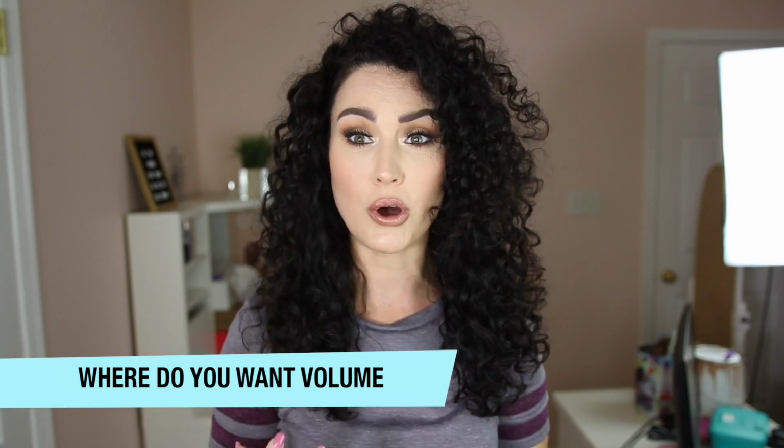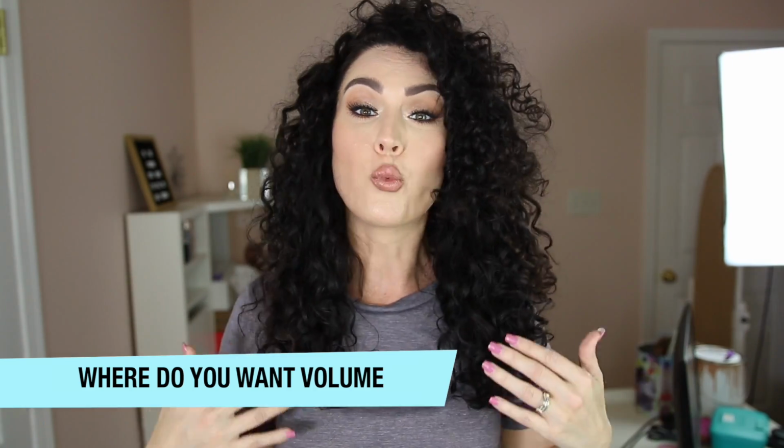The next tip that I would say is figure out where your hair kind of lays and where you want more volume. So for me, when my hair starts to get really long and has less layers, it starts to get really flat right here, and then it'll start to expand right here, because this is where my layers will start. So what I like to do is really concentrate on creating more volume through here so it can match down here.